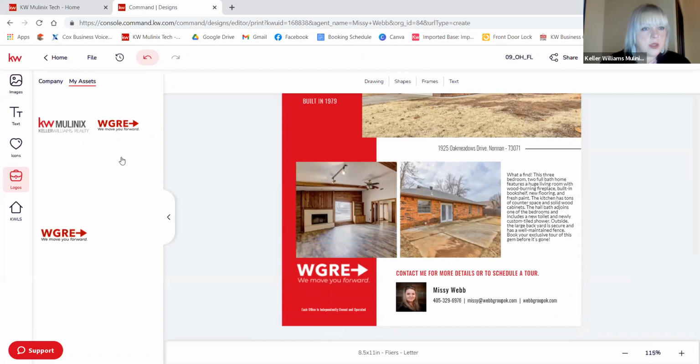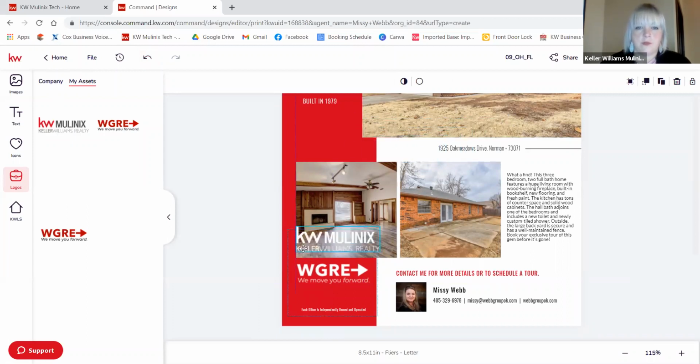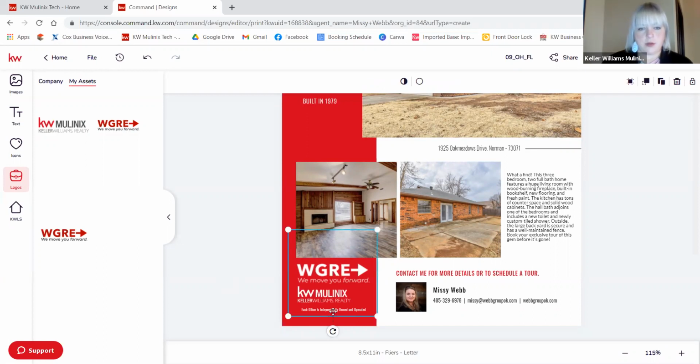And I'm gonna put in broker information. Okay. These do have snaps to where when you start moving them around, a line will appear in the middle. So you can snap it to center or even with the things around it. So you don't have to figure all of that out on your own. It does help you a little bit.